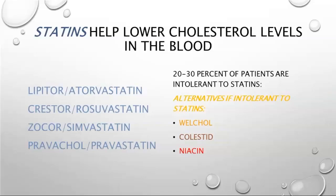I definitely want to talk about some alternatives that I see in the field if someone is intolerant. Welchol is one of the main ones, and it is a lipid and glucose lowering agent. It helps reduce cholesterol by producing more agents in the body to bind to the cholesterol. So for someone that has type 2 diabetes in addition to high cholesterol, this is a wonderful medication to talk to your provider about. Another one is Colestid.